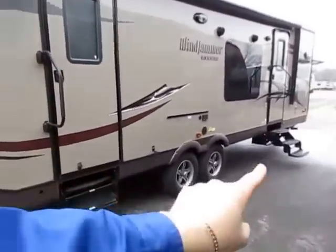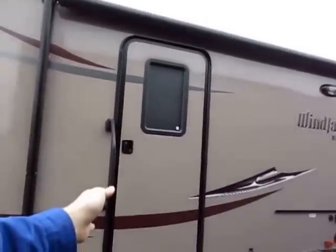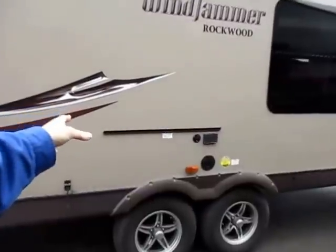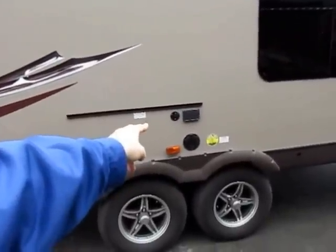Now, on top of that, both steps are triple steps, not double. So there is no main door and then the less expensive door. Everything's the same. We have an outside grilling station right here if you're so inclined. You can put your grill on there and just have a great time. There are little TV hookups here, by the way, as well.